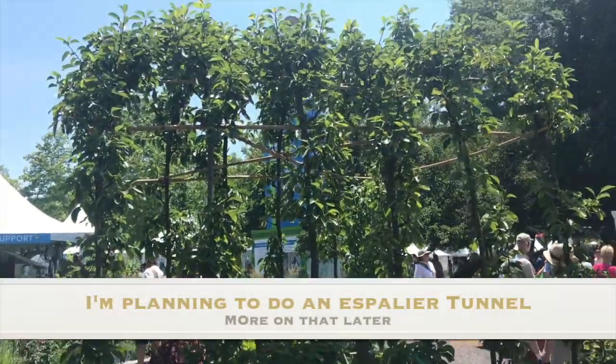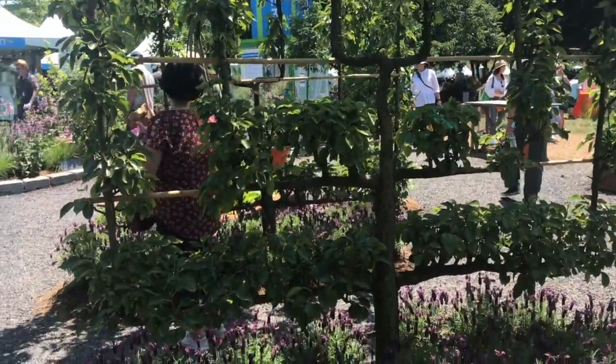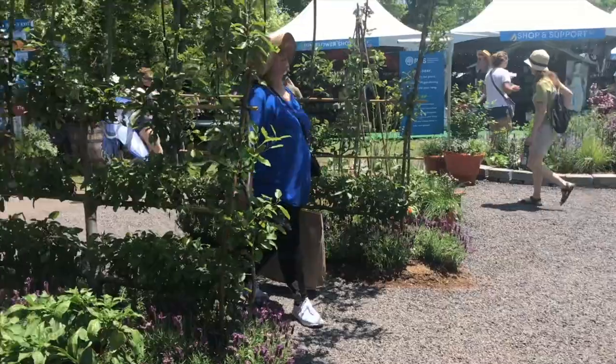Okay guys, this is what I want to do with my lilac trees. So it's 2 candelabra that they grow together.